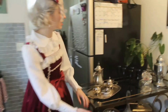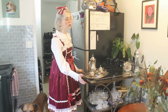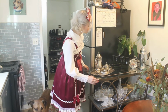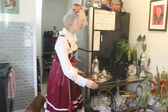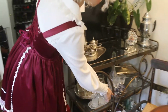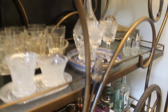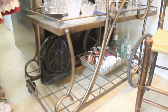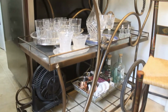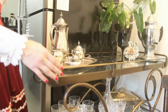Then over here we have our tea cart or our bar cart, whatever you want to call it. We kind of use it for both, so it doesn't really matter. But it's this beautiful brass, and it's got these little acorn and leaf details on it. And I love the big back wheel on it. I think it gives it just so much character. Everything on this cart and this shelf is thrifted.